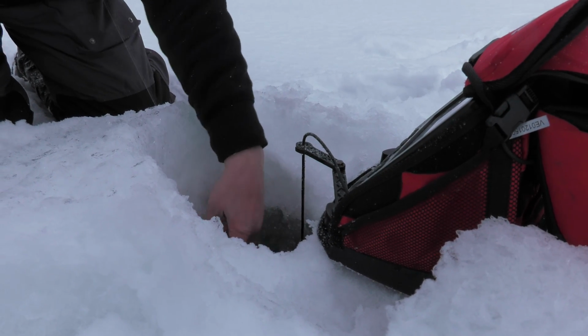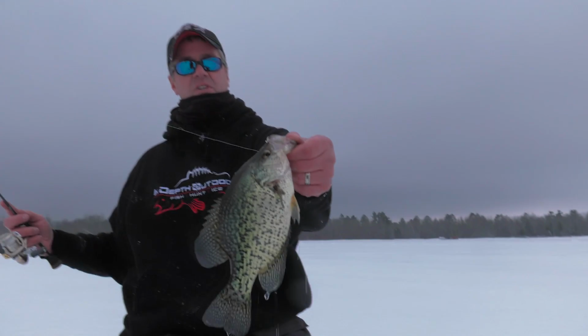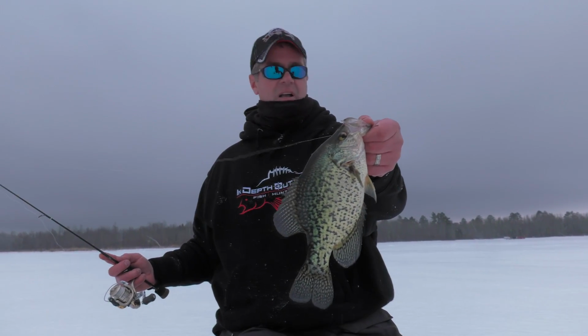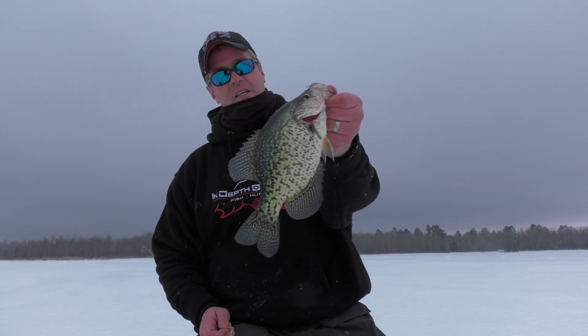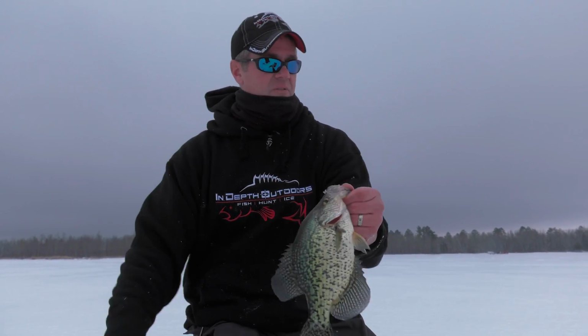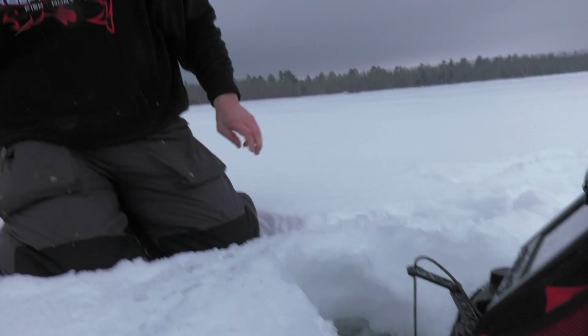That first fish I had definitely kind of set the standard. That's a nice fish anywhere. You know, back where I'm from in the metro in Minnesota, I'd be happy to catch fish like this, but that is just an absolute little guy compared to that first fish I just iced. Things are gonna get busy. So I'm gonna let that fish go, rifle him right back down, see if we can't catch another one.